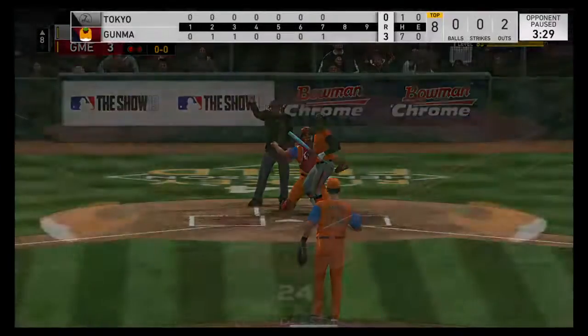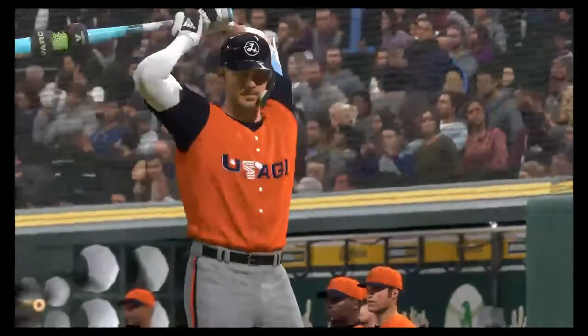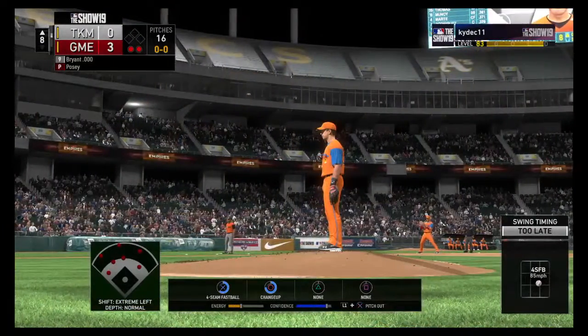And he struck him out as well. So the bottom of the order providing little resistance here, and there are 2 away. Chris Bryant will grab a bat and hit for the pitcher here.